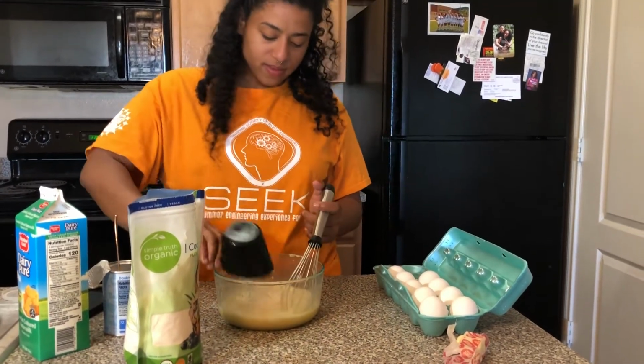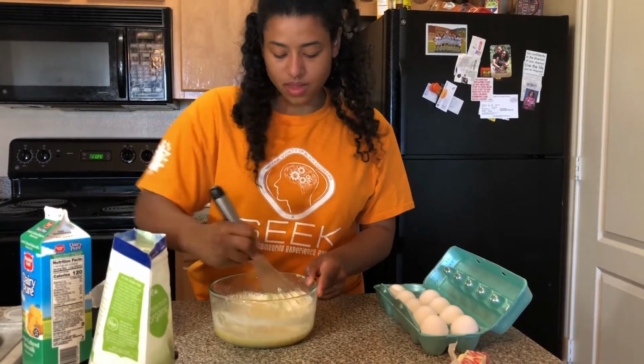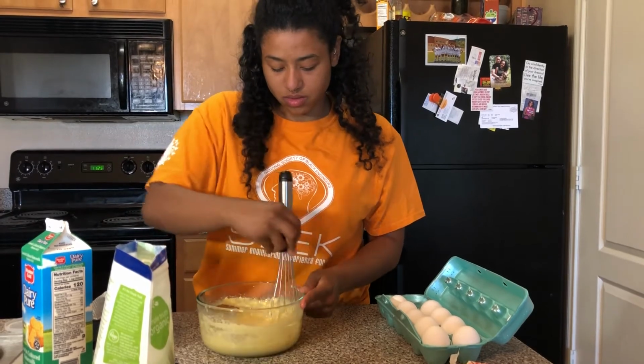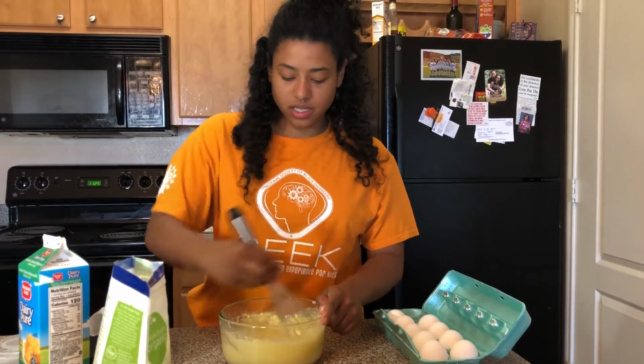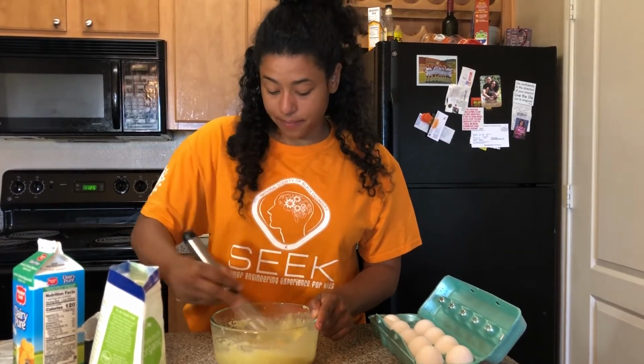That seems like 1/4. And there we go. Just mix until combined. It's gonna be more on the liquidy side, but don't worry, it's gonna taste good. If I'm making it, you know it's gonna taste good, okay?